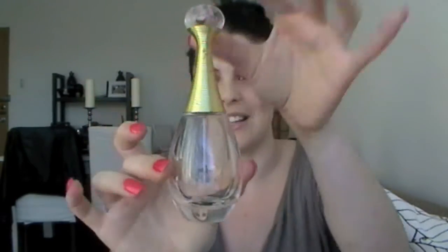A staple in any woman's fragrance collection should be J'adore by Christian Dior. Mine, as you can see, is now empty. I needed a new one. I probably should have picked one up the other week when I went to Hong Kong, but I didn't. J'adore is a fantastic, fruity, very high, intense, very girly and beautiful, whimsical, very French fragrance, obviously being French. Great packaging, got the J'adore inside the lid and a very beautiful feminine bottle.